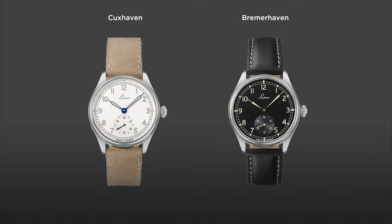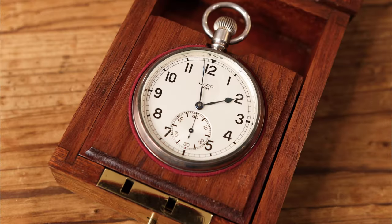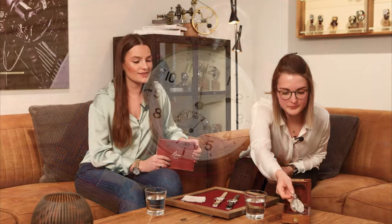Welcome. Today we are talking about the new edition of the Bremerhaven and Cuxhaven with a reduced diameter of 39 millimeters. The watches have a historical predecessor, the Navy Pocket Watch from the 1940s. We can see it here. There is a whole lot of contemporary history here too, isn't there? Back in the day, these watches had exact specifications as to how they were supposed to look and be built. What were these pocket watches used for back then, and who issued these specifications in the first place?